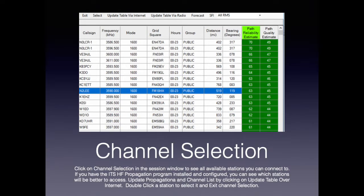And one thing I will say about these, experiment. Try connecting to different stations. I spent a week trying to connect to different stations at different times of the day on different bands, and now I know what stations I can connect to reliably at all the time on any band at different times of day. So that ITS propagation program is really helpful, but feel free to experiment and find out what stations work best for you in your area.